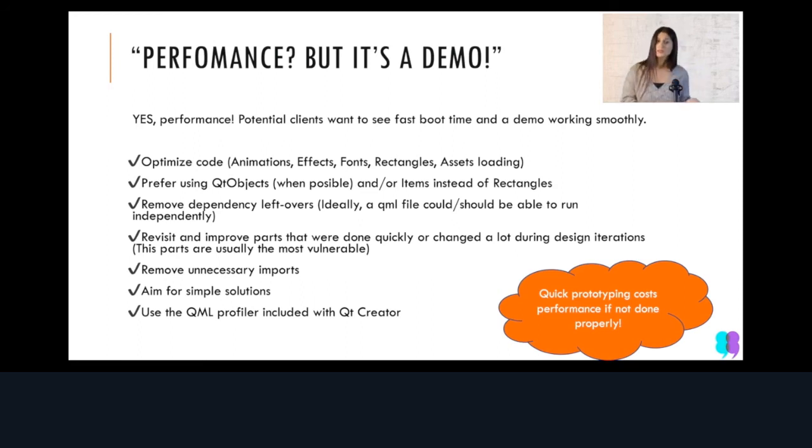And assets loading, try to set the asynchronous property of images to true. For images that you don't need to load on startup, that property will make them load asynchronously. And keep only those images that you really need to see on startup loading synchronously. So that will maybe gain you a few, I don't know, milliseconds or whatever. Then next, prefer using QtObjects when possible, or Items instead of rectangles. We just talked about that.